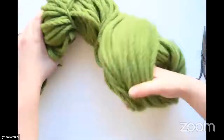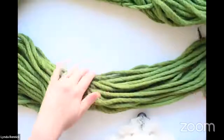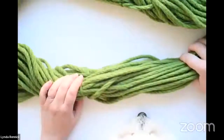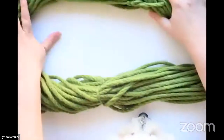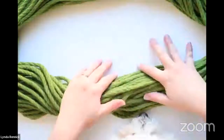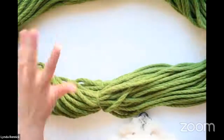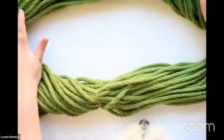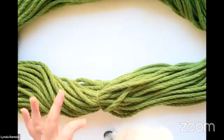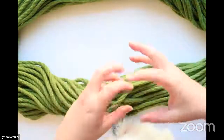Just untwist this and there, and open it right up. Okay, now open yours right up and lay it out flat in front of you, whether it's on your lap or on a table in front of you. And the secret is, the thing we're aiming for is to turn it into a ball, but to turn it into a ball without getting it tangled.